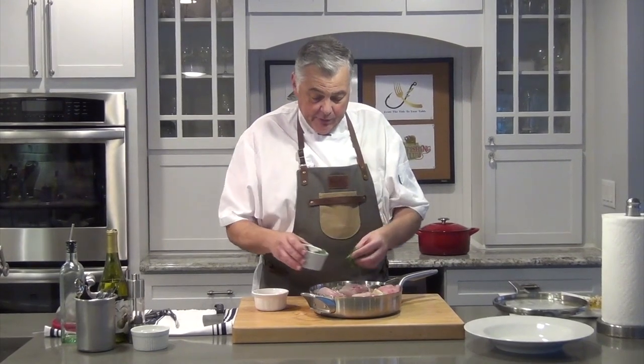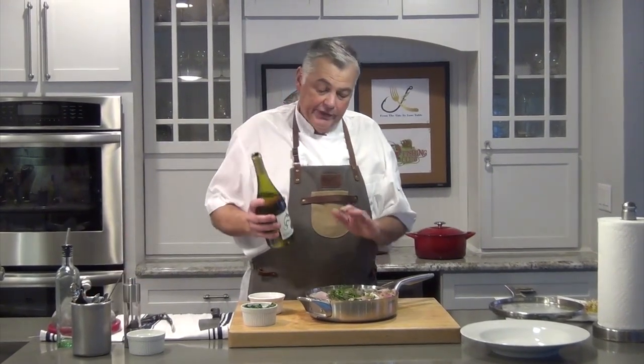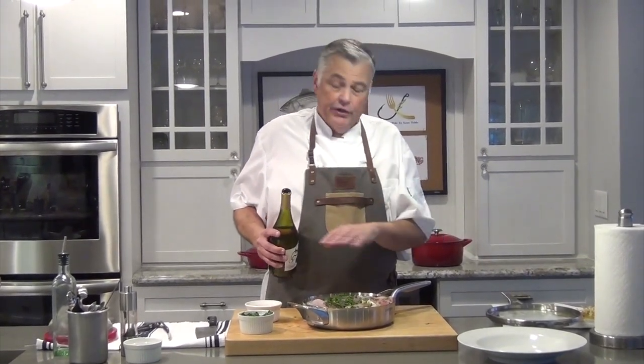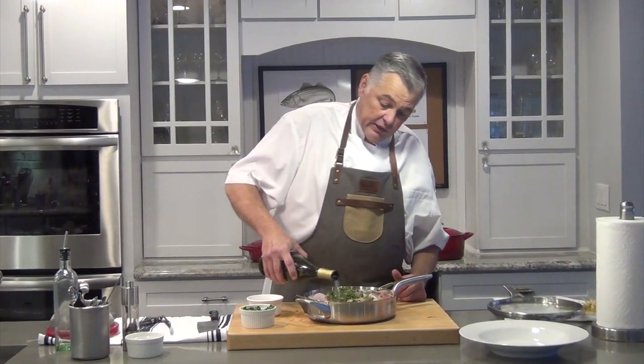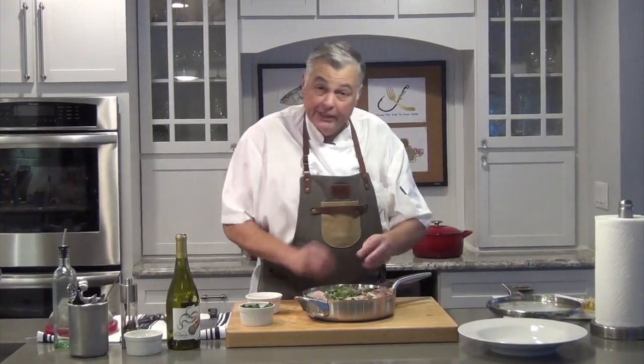Then we're going to take some chopped Italian parsley, put that on top, and then just a little bit of white wine. You don't need a lot of liquid to get this started because the clams and the mussels will purge beautiful liquor. You don't even need salt and pepper because it's going to be flavored by the broth or the liquor from the clams and mussels. So just a little bit of white wine on top. And a pretty heart-healthy dish, no butter, no oil.